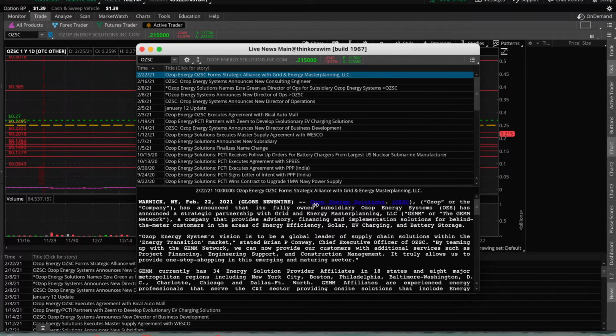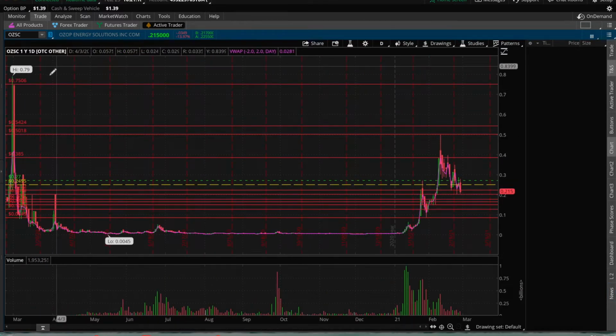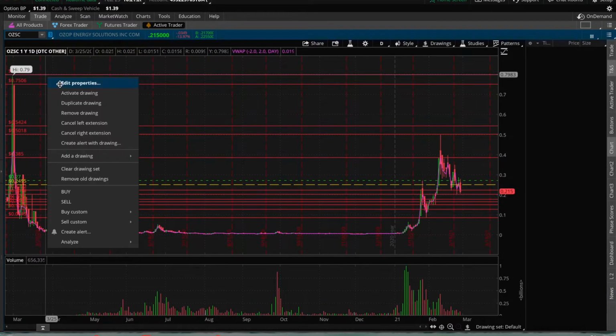Ozop Energy Solutions, OZSC. So for the chart breakdown now, we had the green dotted line at 27 cents. That was the PT, and then we clearly broke that. So now the 50 cents as well, and also the 70 cents, 79 cents right here. That's going to be our new PT. And will we hit that in March?